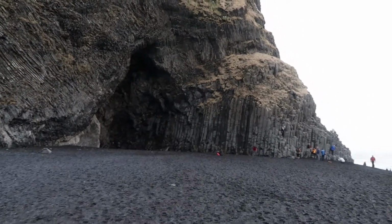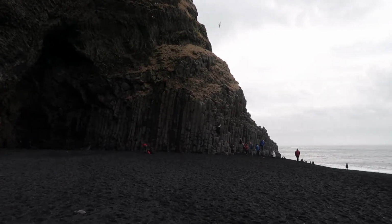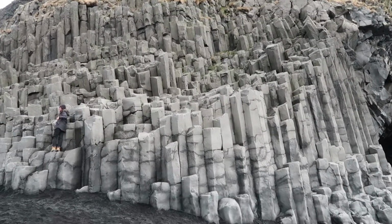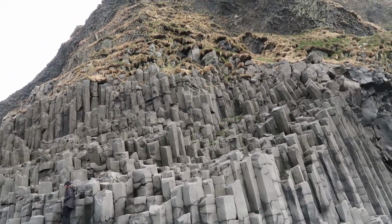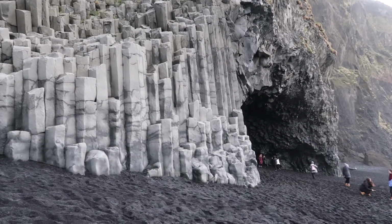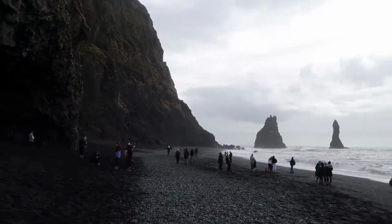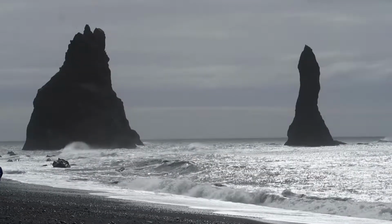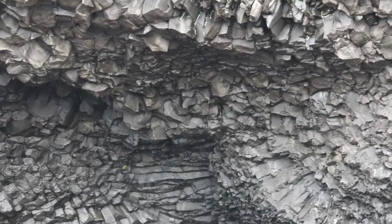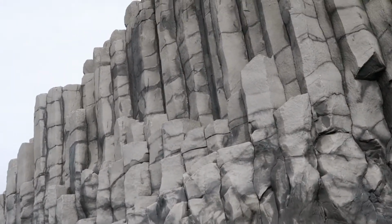This place is known for its rock formations, which is where all those people are right now taking pictures. And also for that little weird rock that's shaped out of the ocean. The texture that's on this rock is crazy.